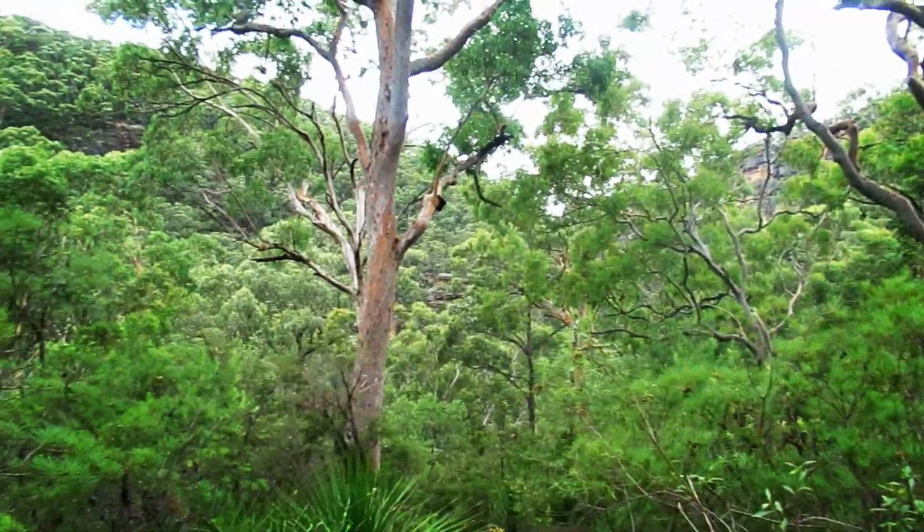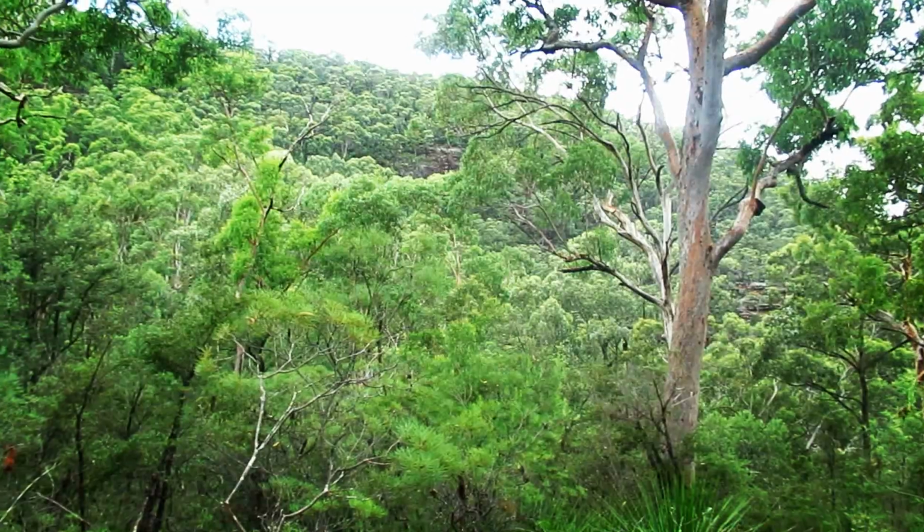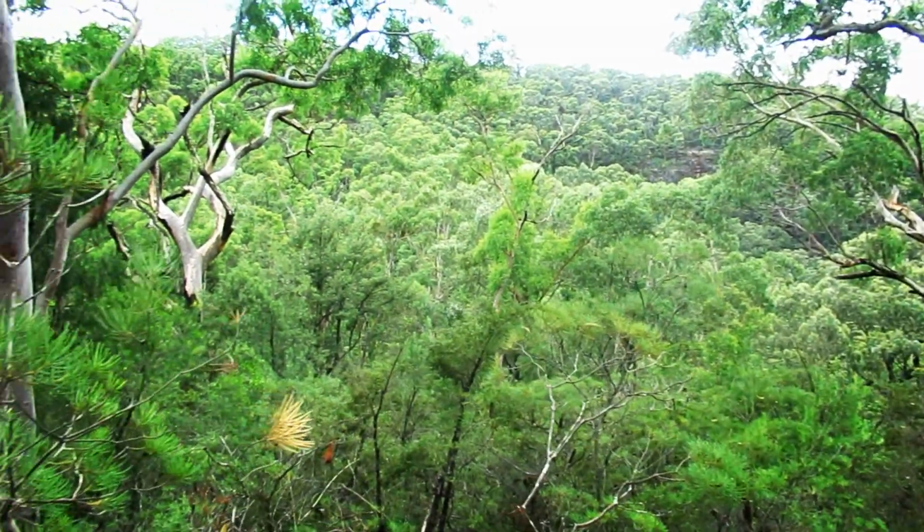Oh yeah, I bought a new camo hat, so you can't see that I'm bald anymore. Get it? You can see from the mountains, it's just opened up here, you can see them. We are definitely heading to the bottom of a gorge.